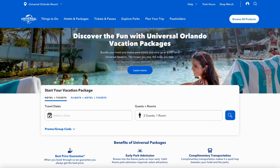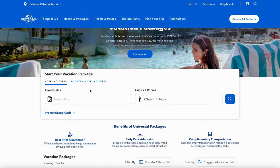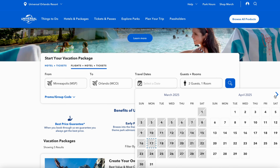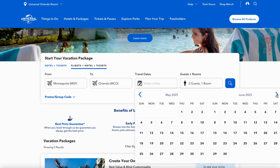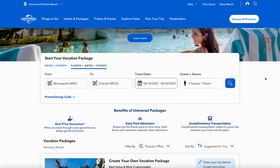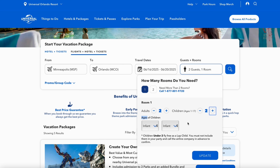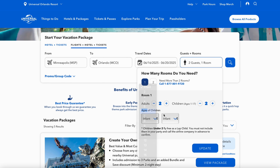So we're going to do this. Now the other thing is that you can also add in your flights, which is cool. Just to show you, I'm going to give you guys that entire experience here. So we're going to do where I'm from, essentially, or where I fly from: Minneapolis to Orlando, obviously. For now, we'll do midsummer, just to match what I did for Disney. So let's do the 16th through the 20th, and then I'm going to match it with the same amount of guests, so 2 adults and 2 kids, and then again they ask for the ages for that obvious reason. So there we go.